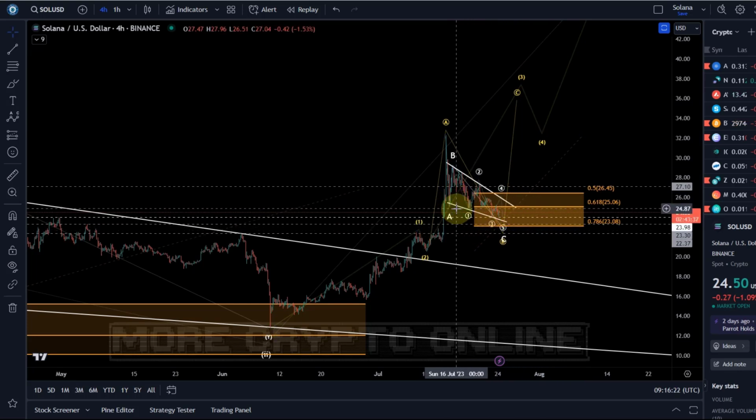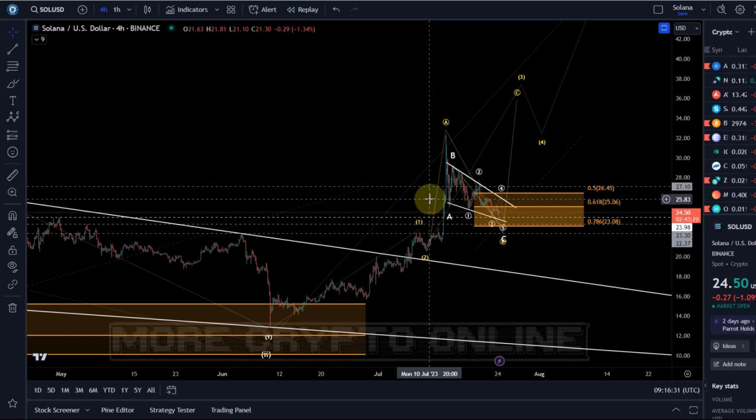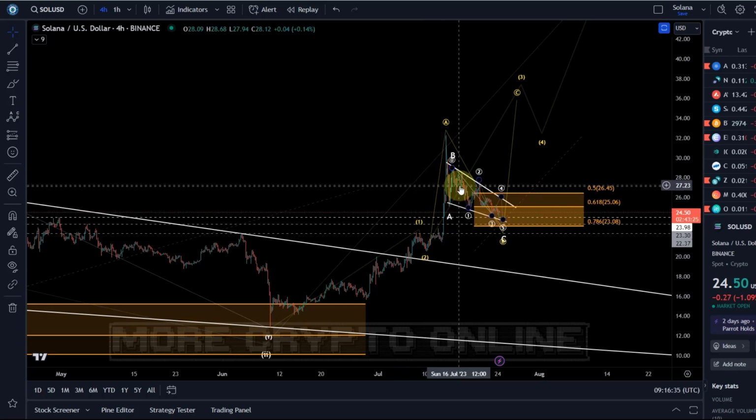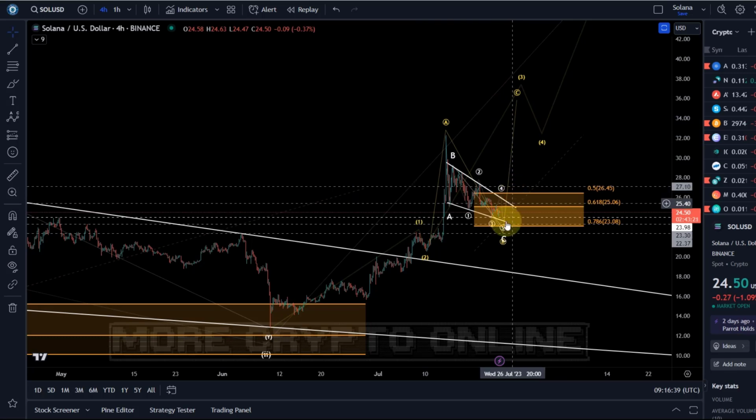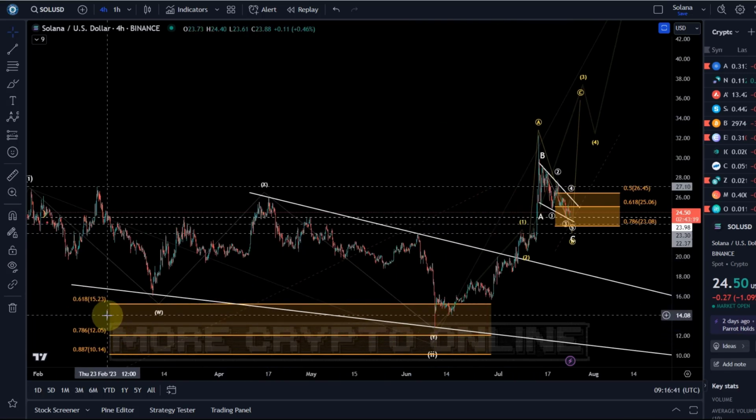Just be aware this is not a count I'm super confident in, because it is a diagonal at best. We have to expect many changes to the wave count. So if I have to make a change, don't be surprised. It happens very often in diagonal structures. But nevertheless, support is clear and the target to the upside is also clear, and the fallback scenario support is also clear. Okay, that's my update about Solana.